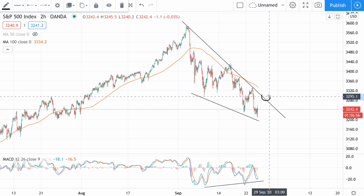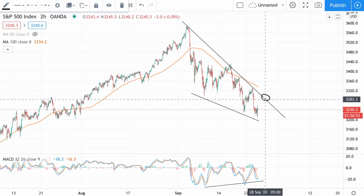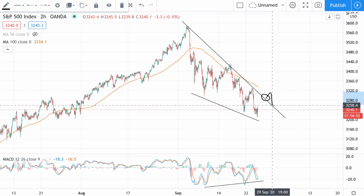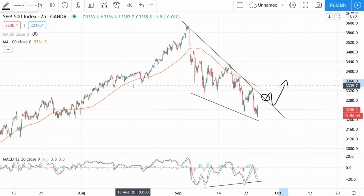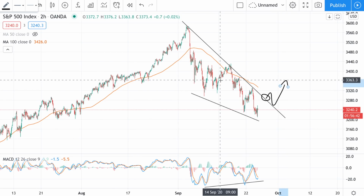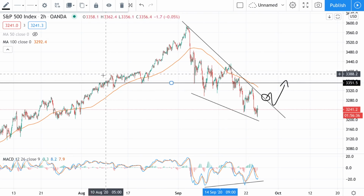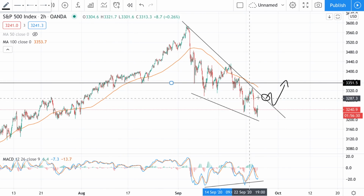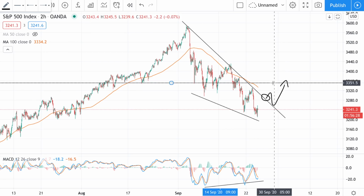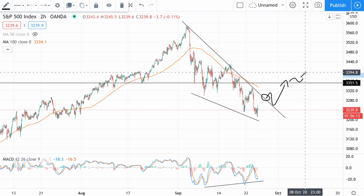Does that mean we should go long on the breakout? You can, but the ideal scenario is to wait for a quick retest, see it act as support, and that's when you go long. There's also a very important level to watch. The 3,350 level right here acted as support all the way through right here, bounced right here. So if the price regains this level and acts as support, that's another huge buying opportunity right here.